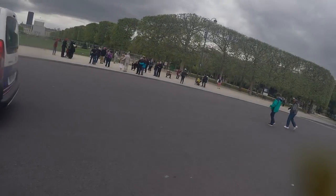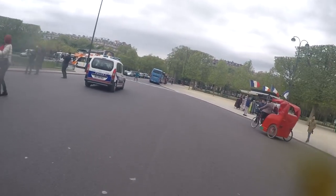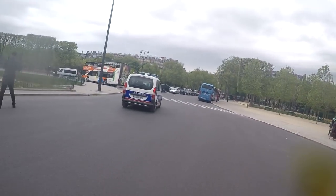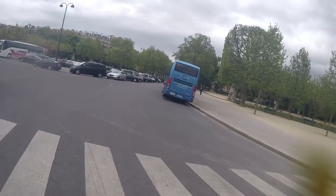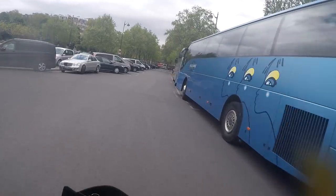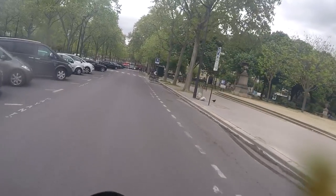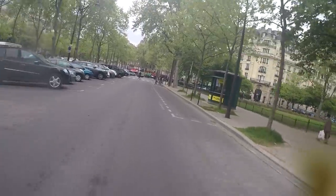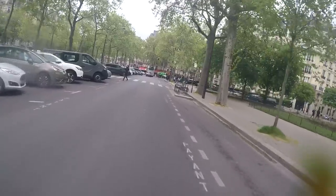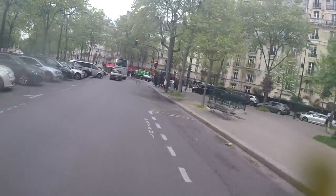It's time to get out of here. Everyone wants their picture next to the bike, and it's getting a bit of like, okay, do I start charging them for this? Yeah, Paris, really interesting place. Really interesting place. I think I'm going to try and find a hostel for the night here. I think. Not much of a plan again.